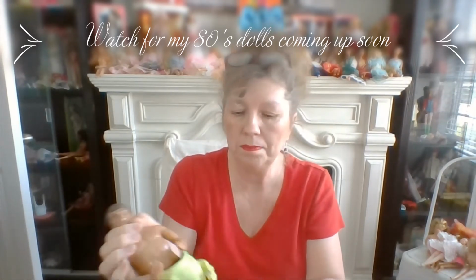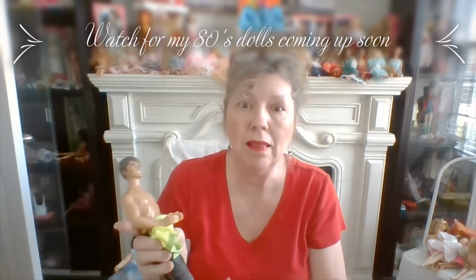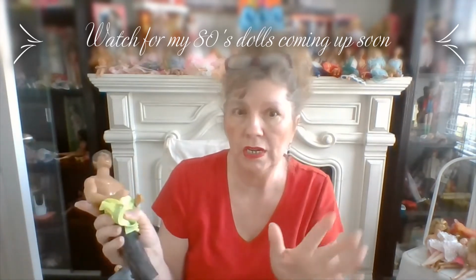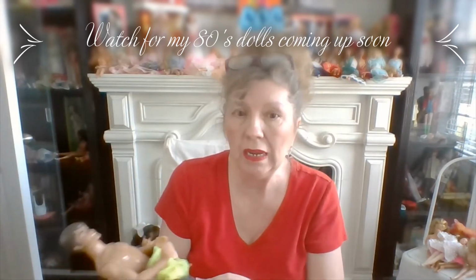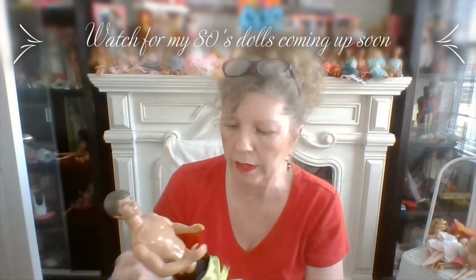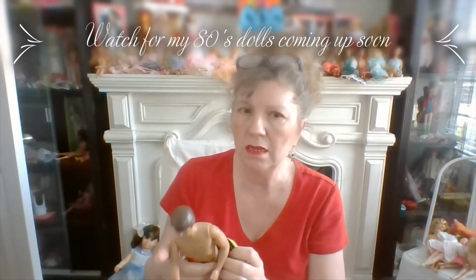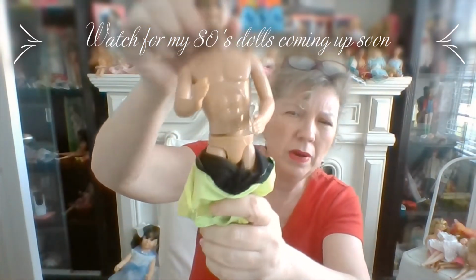I know some of them, especially if they're in boxes, but if they're nude, and that's how I buy a lot of mine. I'll buy one with just a dress that I like, or a pair of shoes, or a ring. I'll just buy them for those things, and then I don't have any clue what doll it is. And it can take some research and some time. So this is a Ken. He looks like this at the waist.